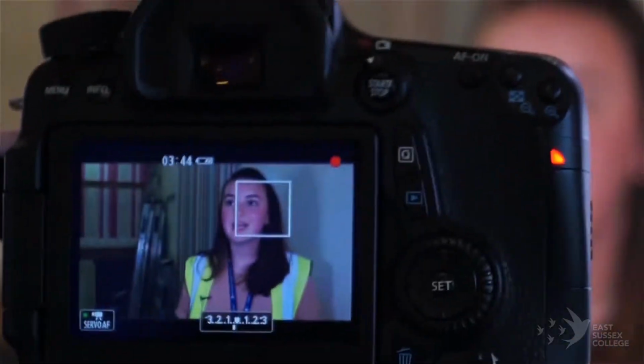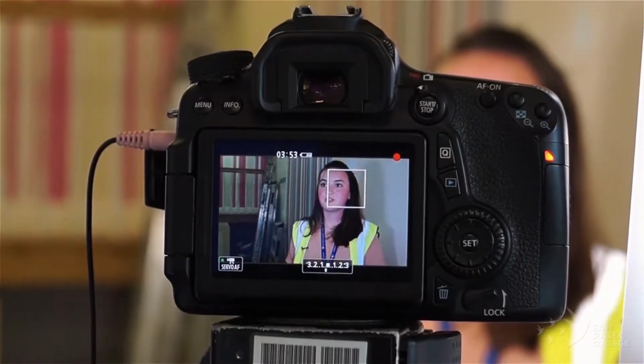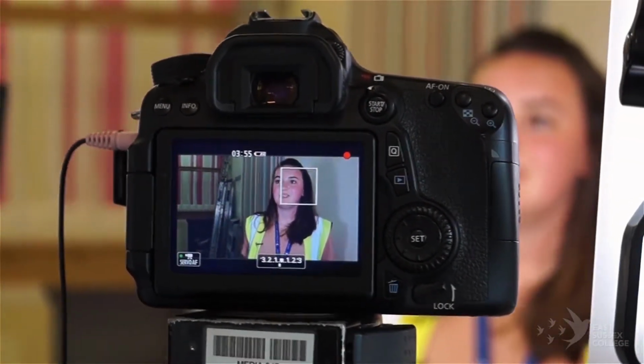The library is really helpful. There's such good facilities everywhere. You've got the computer rooms, you've got the library with all the different textbooks. You can study in the workshops, and there's everything there that you need.